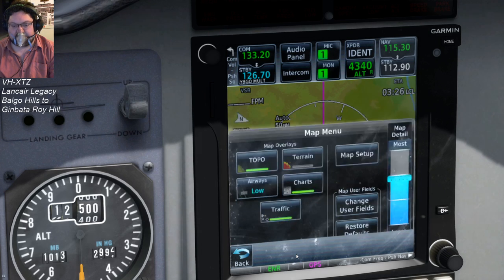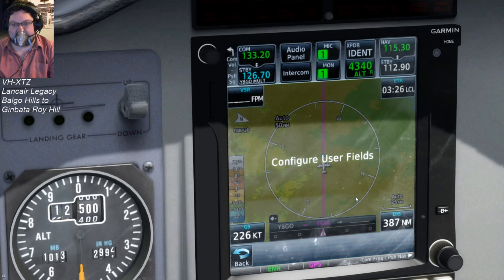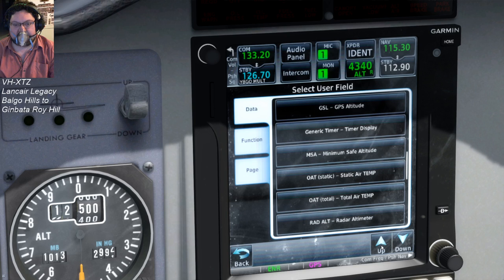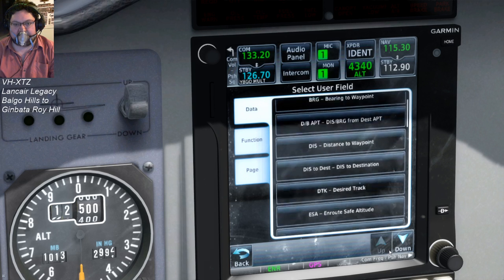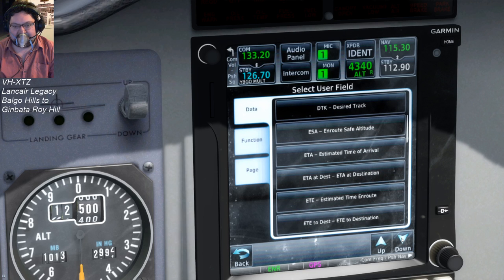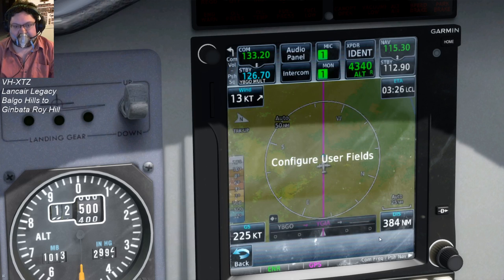Might be able to pick up the wind on this as well. Let's see how we can do that menu. That's fields, isn't it? ETA is useful, but that's not particularly useful. Cross track off. Needing the wind one. Good old cats waking you up in the morning. Ground speed, GPS altitude, generic timer, LOT, track angle, track. Wind, that's what I wanted.